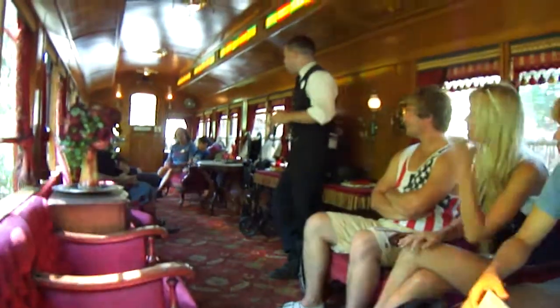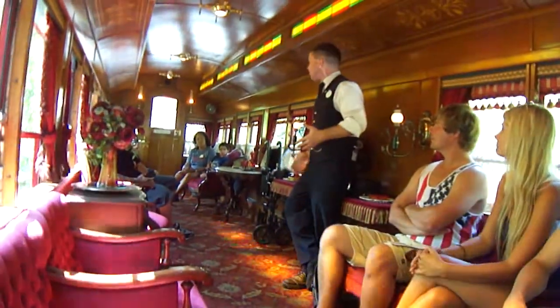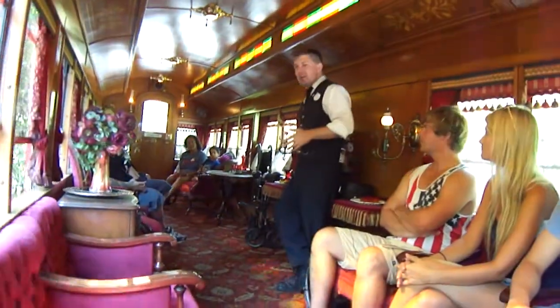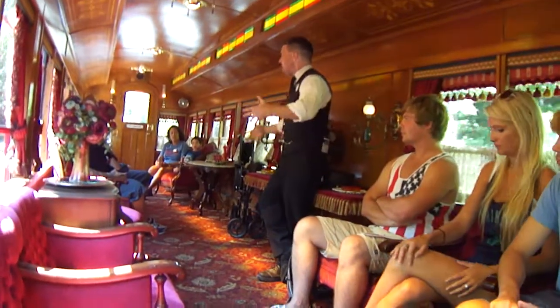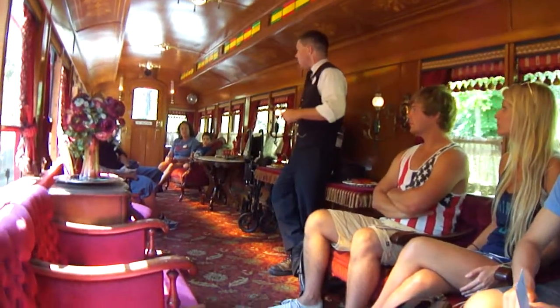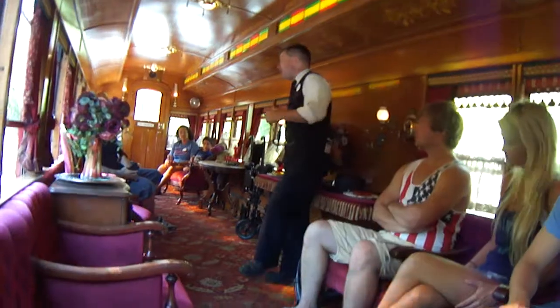Now, because Disney became very busy, they realized that this type of style car wasn't exactly going to work. Yes, it looks really nice, but it just wasn't practical. Also, it gets kind of warm in here. There were no air conditioning units inside the cars, so on those hot days, it wasn't fun. It wasn't fun at all.